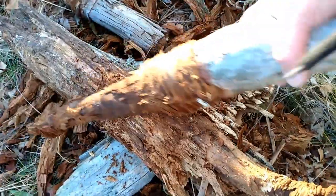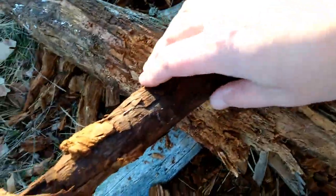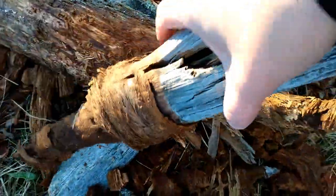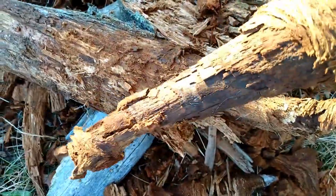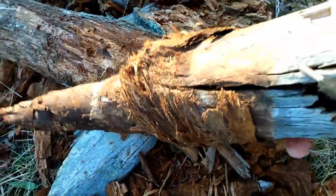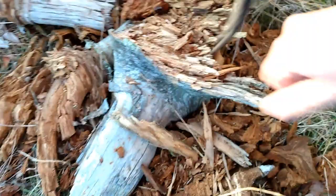I was banging all the rot off of this, and the whole knot is rotten. And I just was left with this little needle of fatwood. Knocked it all off. See that? Ain't that something? Just a cone. This one can go like that, carry it alone. That's a hell of a knot. So is this one. Look at that thing.